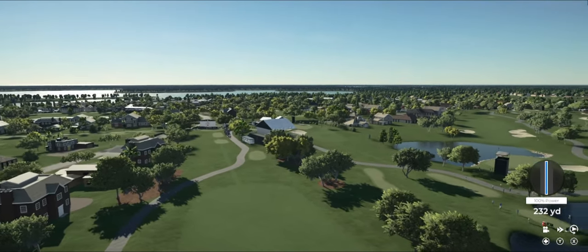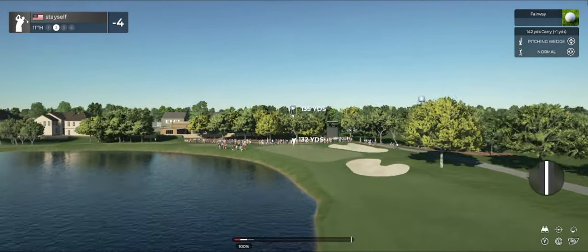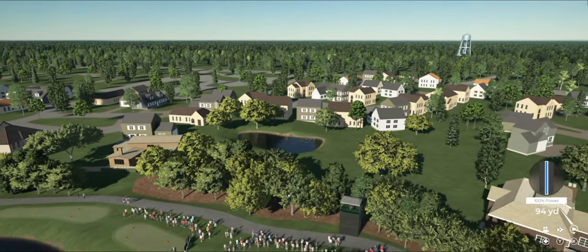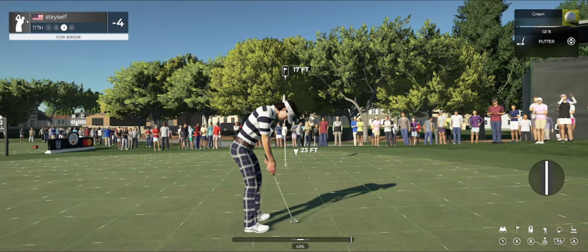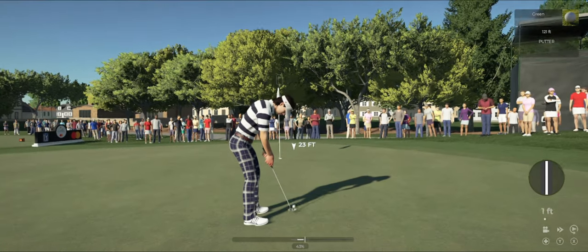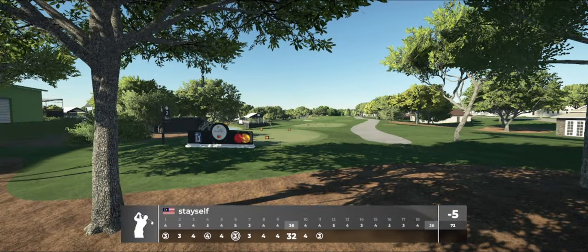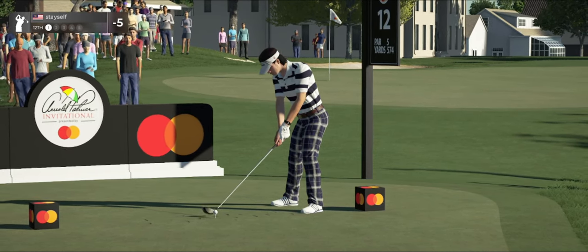I think this looks pretty safe. Okay, this one's about 135 to the pin. Okay, on the green. This one's 17 feet. And that'll work for the birdie. And after that one, you're bringing your score down to 5 under. Here we go now on the 12th.